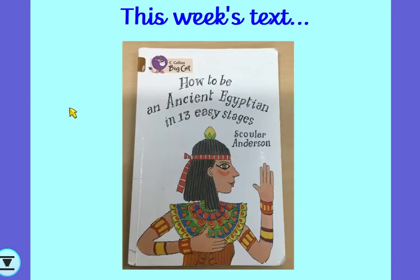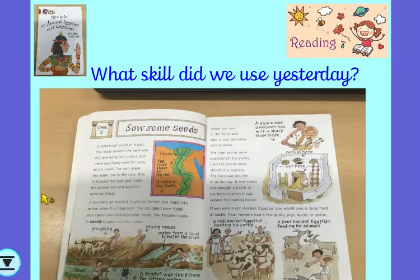So if you remember, our reading skills this week is all from our book, How to Be an Ancient Egyptian in 13 Easy Stages. Okay, so yesterday, this is what we looked at. We looked at explaining, didn't we? And we talked about farming and why farming was important and how farming was done.